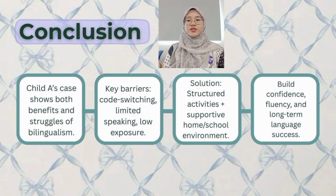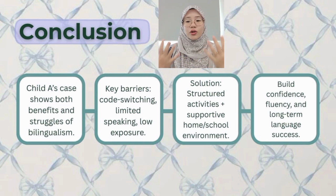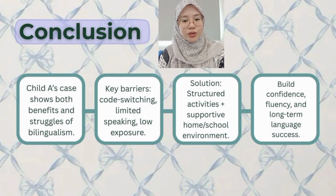For example, structured classroom speaking activities, increased exposure to English at home, and peer-assisted interactions. Supporting learners like Child A requires collaboration between teachers, parents, and peers. These three can help to create a rich and supportive environment that can allow children to not just learn English, but to use it with confidence and fluency. This will ultimately prepare them for academic success and broader opportunities in the multilingual world.